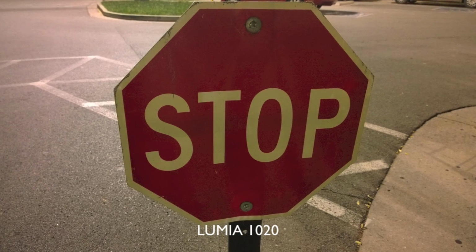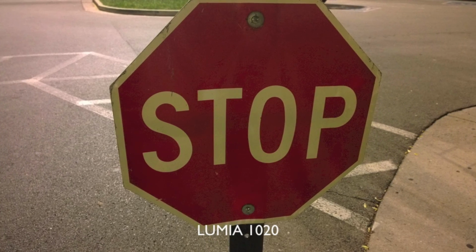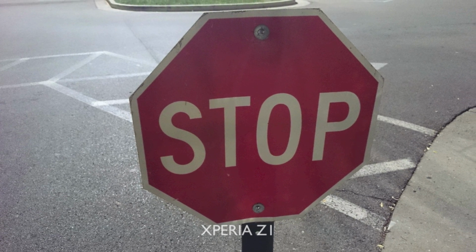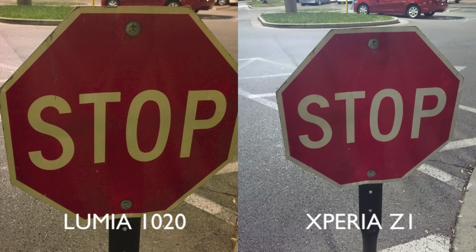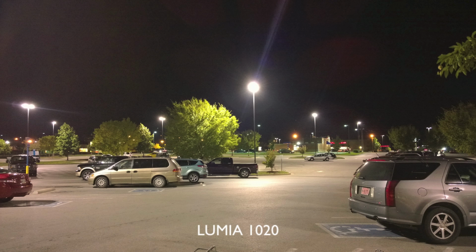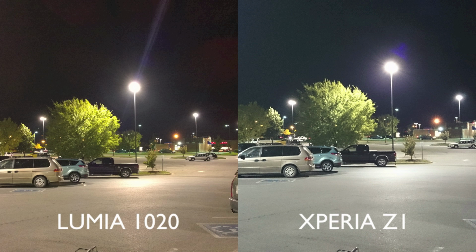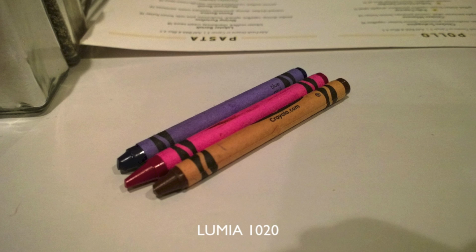So we're going to end with low light performance, and on the 1020 it creates a less noisy shot, even though the Z1 looks like it's letting in more light and that it's actually picking up a brighter picture. See here on the 1020, it's more color accurate, I think, in relation to where I was in the parking lot, and the Z1 has a very noisy shot if you look at it very closely. So the 1020 for me still looks like it performs better in low light.